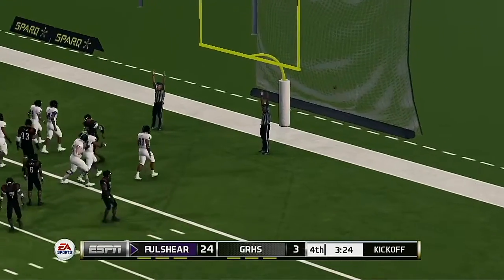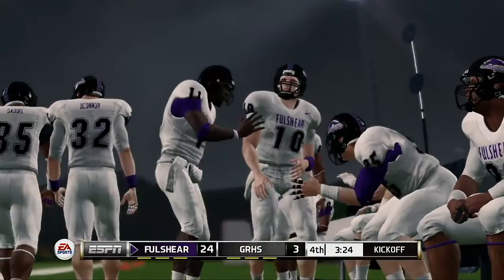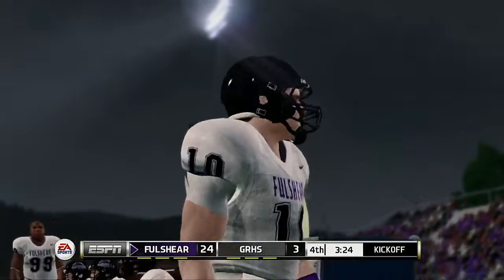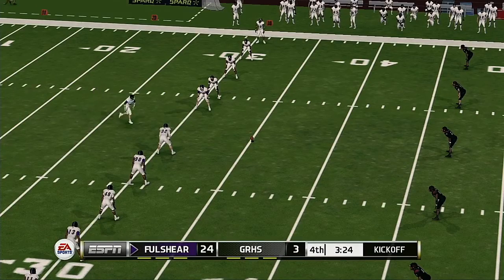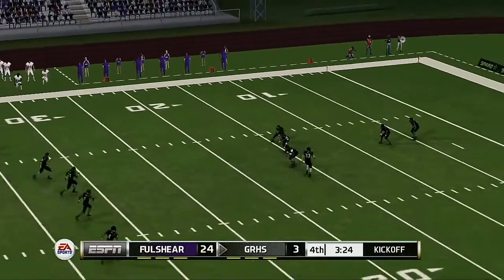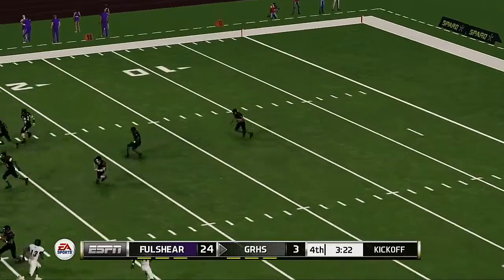And he converts the extra point. A 9-play, 65-yard drive, and they add 7 points to the scoreboard. Brad, I thought the offense did a really nice job of mixing up the play calling on that drive. I thought the defense was on its heels most of the drive because of the versatility of the offense.